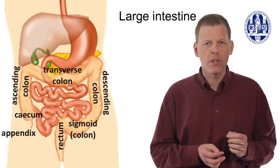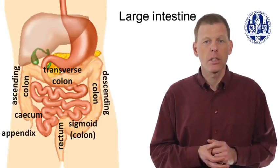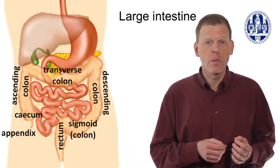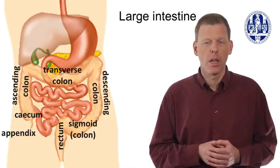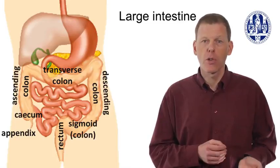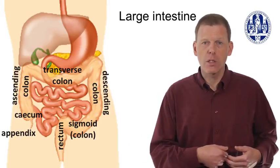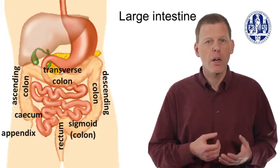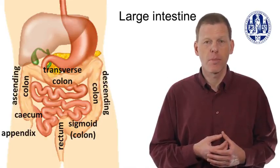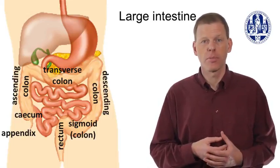When the chyme bolus has passed through the small intestine, it arrives in the large intestine. The large intestine is divided into several parts. First, there is a blind pouch named cecum with the appendix connected to it. And the rest of the large intestine is named colon with the following subsequent parts, following the flow of the bolus. An ascending part, a transverse part, and a descending part, and a part named sigmoid, after the Greek letter for S, sigma, because of its S shape. Finally, the chyme mass, which has now become feces, enters the rectum.